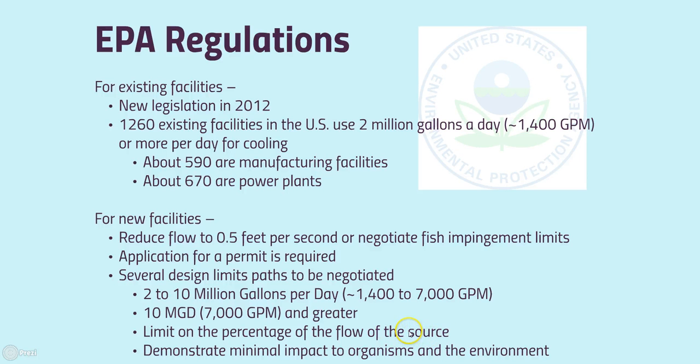Now, if you're going to take 100,000 gallons out of a million gallon an hour river, they're going to question that. They're going to say, wow, that's 10% of the water that you're using, and you're changing the temperature on it, say 8 to 10 degrees Fahrenheit or even higher. That might cause a problem. But if you're near a major river, or if you want to just use less of that source, you could probably negotiate that with the EPA.